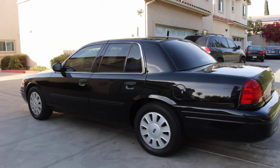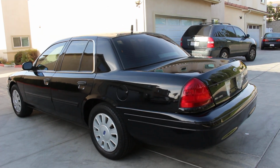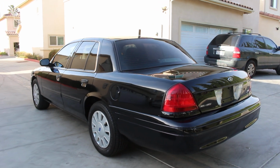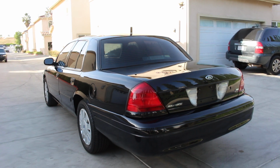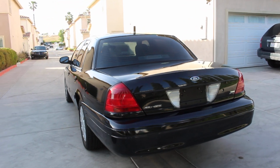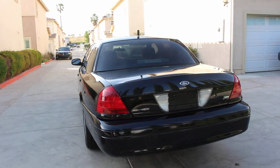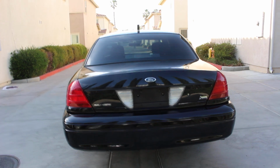Folks, as you can see, I do have one hole in the roof where the actual antenna is. The antenna is there just for looks, non-functional. So if you're thinking of maybe taking your car through the express wash, the antenna will stay put, solid. It's not gonna fall out and it is not gonna go anywhere.